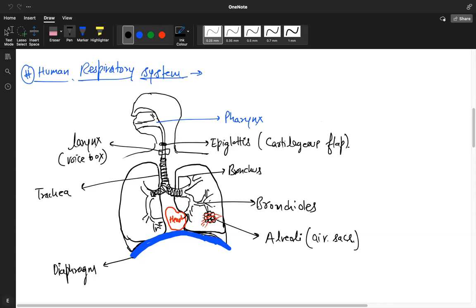Esophagus is the food pipe, trachea is the windpipe, larynx and pharynx are openings. Pharynx is the common opening between the nasal and the oral cavity, and also the common opening between the food pipe and the windpipe. From the larynx, the windpipe starts. Trachea is known as the windpipe. Is that clear, Devangi? Yes, sir. Okay. So larynx is the voice box, the Adam's apple, or sound box. And then we have trachea.